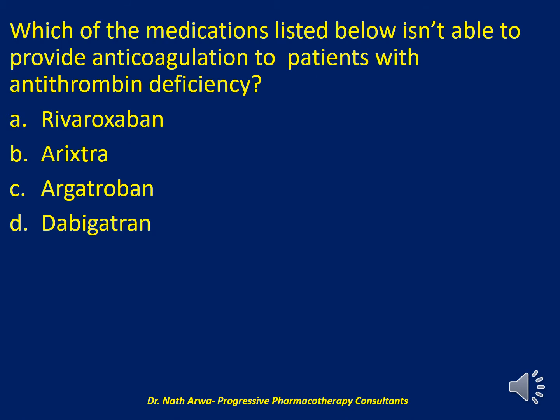which reads, which of the medications listed below isn't able to provide anticoagulation to patients with antithrombin deficiency? Is it rivaroxaban? Is it fondaparinux? Is it argatroban? Or is it dabigatran? I'll give you 10 seconds to choose the correct answer.